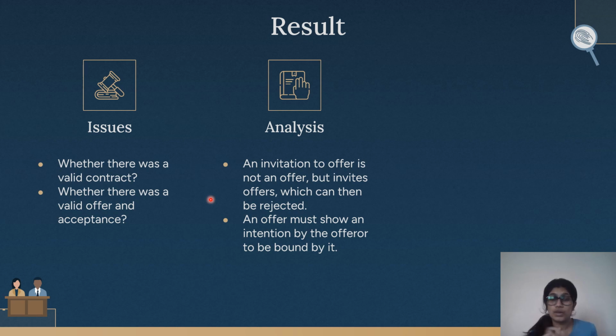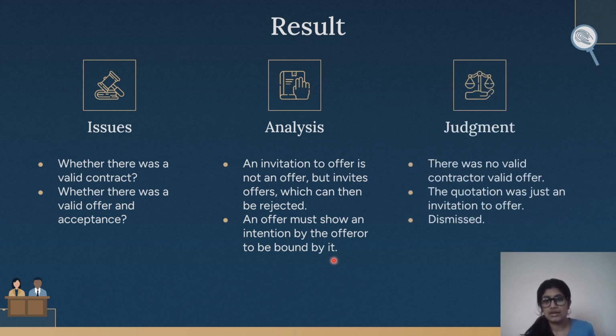So what happened here was, the quotation that Facey gave was an invitation to offer. Harvey saying, I will buy it for 900 was the offer. And Facey rejected that offer. Therefore, there was no valid offer and acceptance, because an offer must show an intention by the offerer to be bound by it. Facey simply saying that the lowest price is 900 does not mean he's willing to be bound by that price of 900. So the court held there was no valid offer and the quotation was just an invitation to offer, and therefore the case was dismissed.